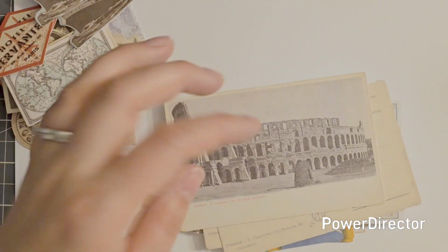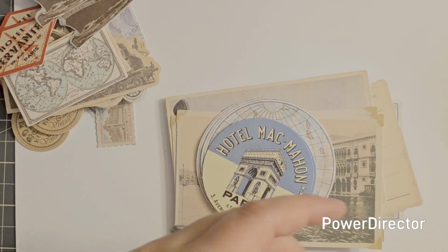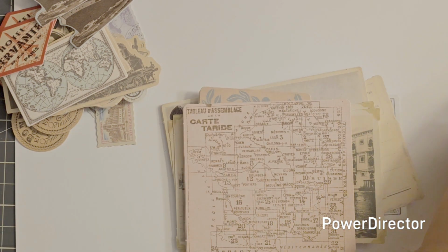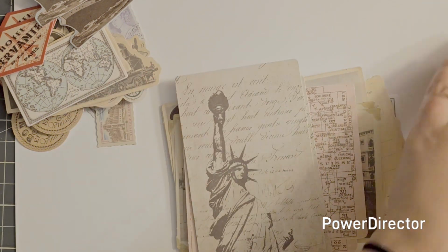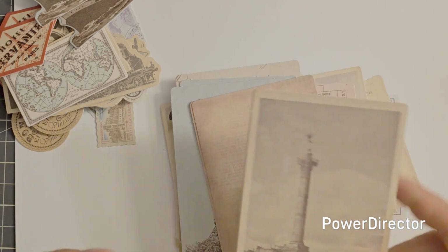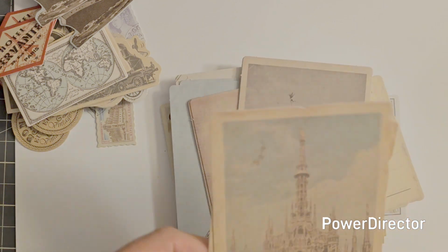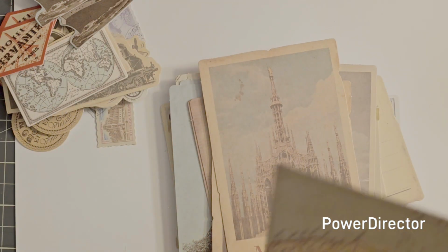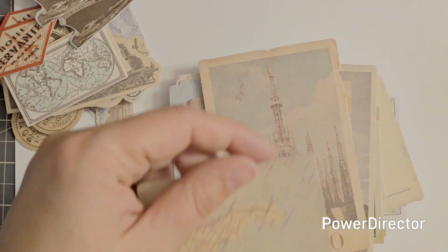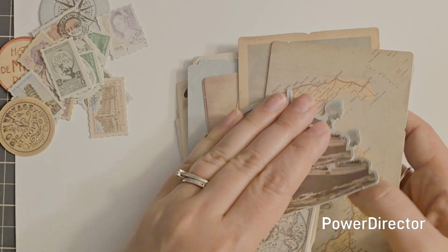But yeah, there's like Rome and Italy. There's the globe. These are so cool. Another map. Liberty. Paris. Tower of Pisa. Wow, those are cool. I like how they look so grungy and vintage, and I like how they started little spots to make it look torn and stuff, and then I can just add to it. So that was so worth it. I'm so happy with that.